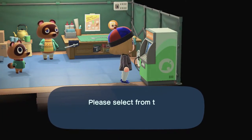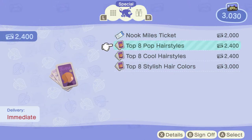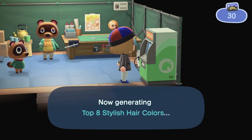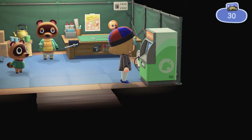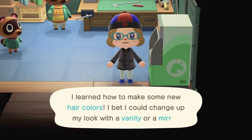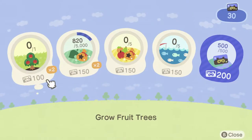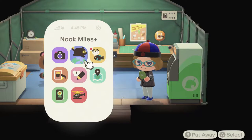Well, I got a camp stove. Let's redeem a few Nook points, or Nook miles, or whatever. Let me see. Let's go for the hair colours first. That's the most expensive, but I also want to get more colours, so... Top 8 stylish hair colours. Your order has been printed. Huh, okay. I see, this totally makes sense. I learned how to make some new hair colours. I bet I could change up my look with a vanity or a mirror. And we get rewarded with a couple points for spending all those points. Fair enough.